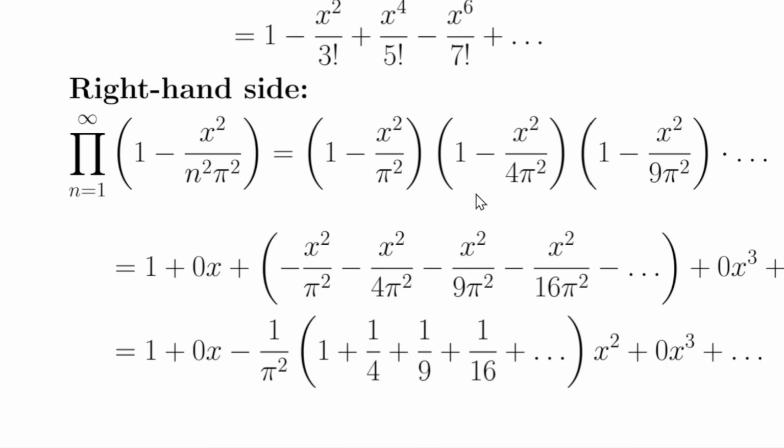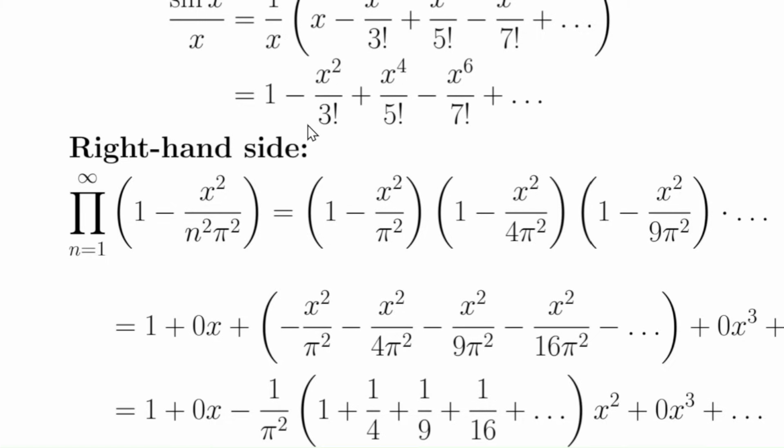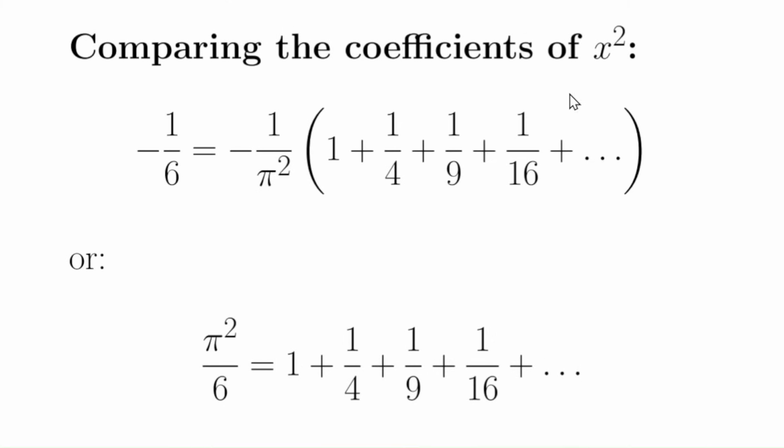We have 0x. Now our x squareds come from doing something like minus x squared over 4 pi squared times 1 times 1 times 1. We can also get this by doing this times 1 times 1 times 1 and so on. And we get this for our x squared terms. And we'll have higher degree terms as well. But for the x squared term, notice we can factor out the x squared and what we're left with is this. So our coefficient of x squared here is this. Up here, it was minus 1/6. So comparing our coefficients of x squared, we get that this is equal to negative 1/6. And then if you just multiply both sides by negative pi squared, you get this. And that's the solution of the Basel problem.